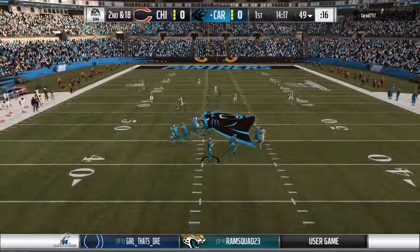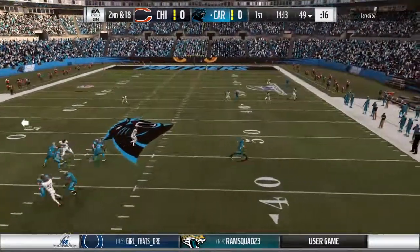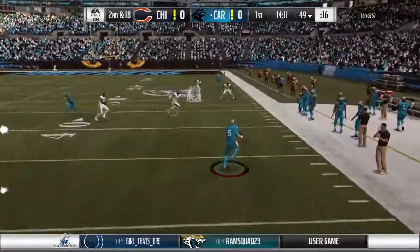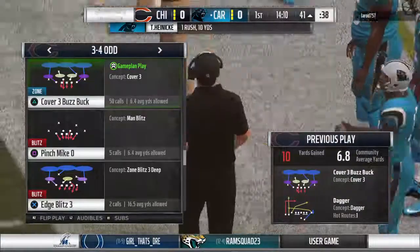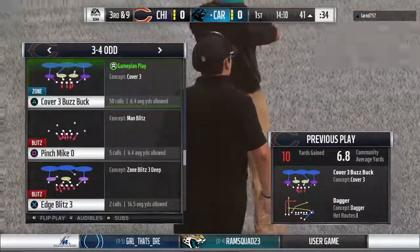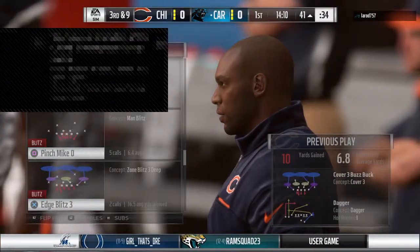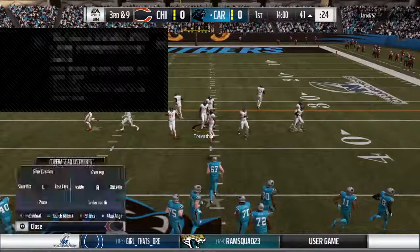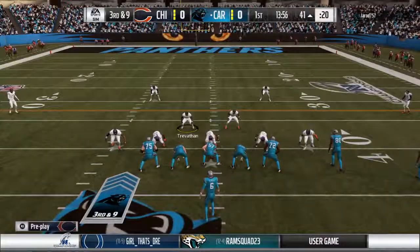Now a shotgun snap as they'll look to throw. Flushed out right. And he'll be out of bounds just shy of the 40. They give him 10 that time as he was able to get away from the pressure and get a nice gain. That was a definite passing down, but he was able to leak out and pick up some good yardage, even though the coverage was excellent. Maybe it's not exactly how they drew it up, but he still got a big chunk of yardage on 2nd down.